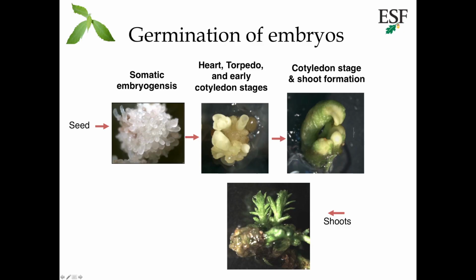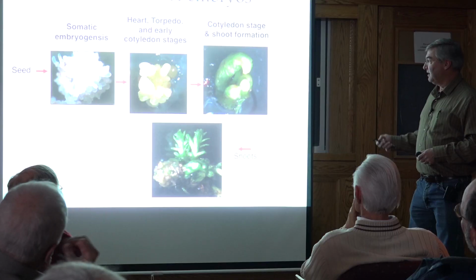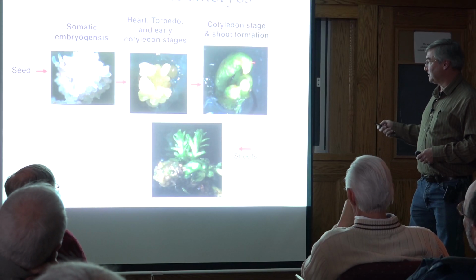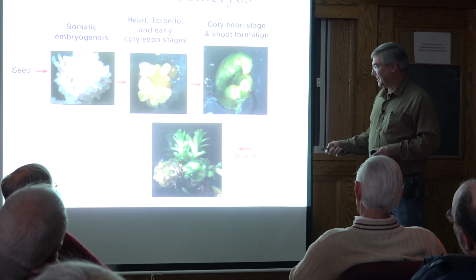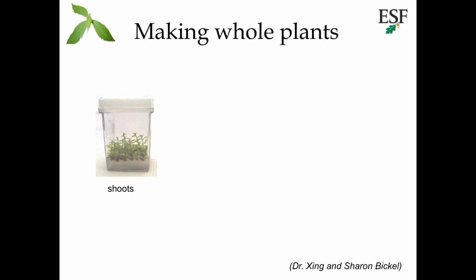Okay? Now, getting back to the transformation, once we have transformed embryo cultures, we take them through several different stages that kind of mimic what happens inside of a seed. They go through all the different developmental stages. Sometimes you can't really define some of them. That's what we call the ugly stage. And finally, you get shoots. Once you get shoots, you can multiply them up and actually make a whole forest of clones from those shoots. But these shoots cannot be planted out, obviously, because they have no roots yet. They have no cuticle on the leaves.